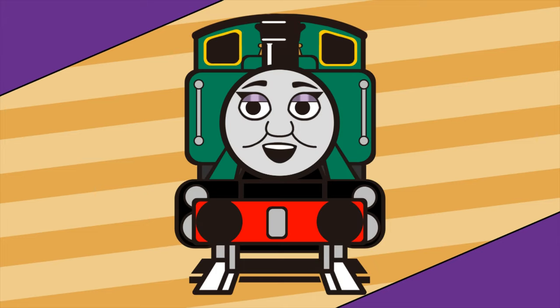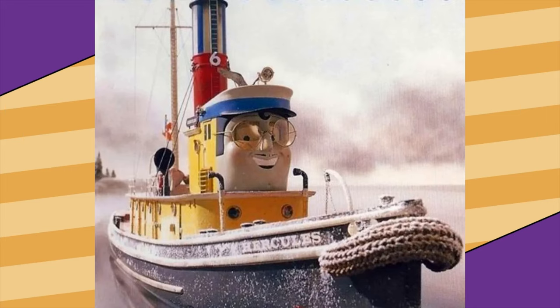When it comes to character traits, Jackie is fairly suave in her mannerisms. She is considered a little bit more laid back when it comes to a lot of things in life. She is basically the female and lesbian version of Hercules from Tugs.